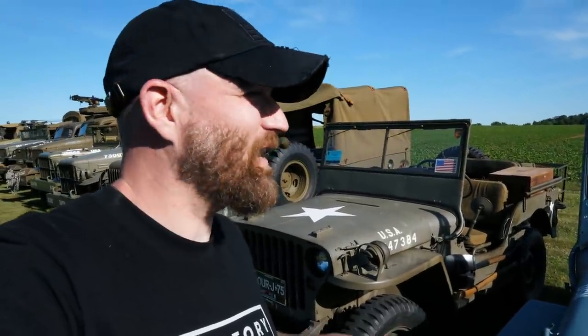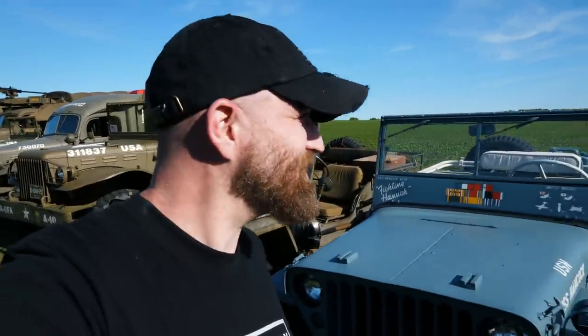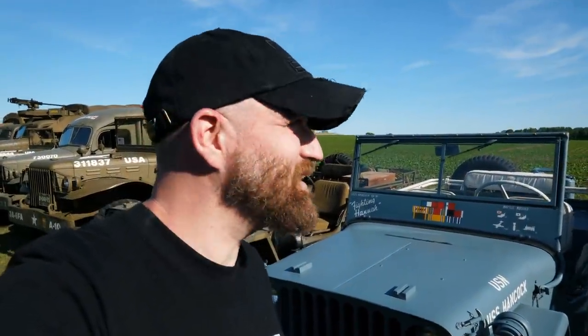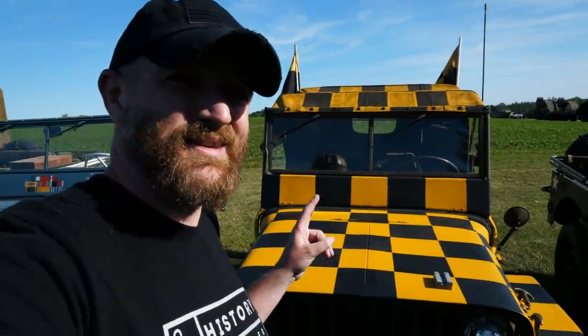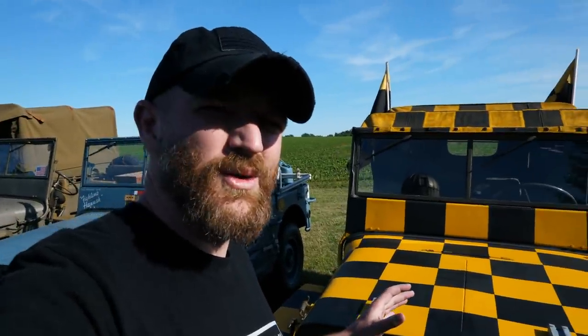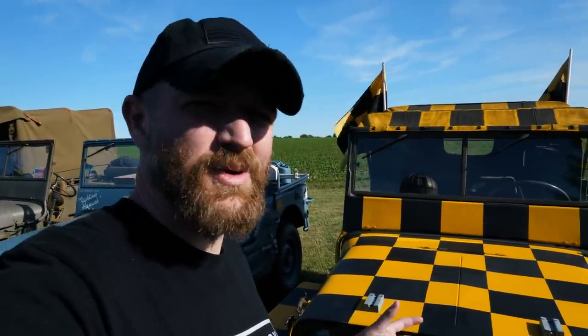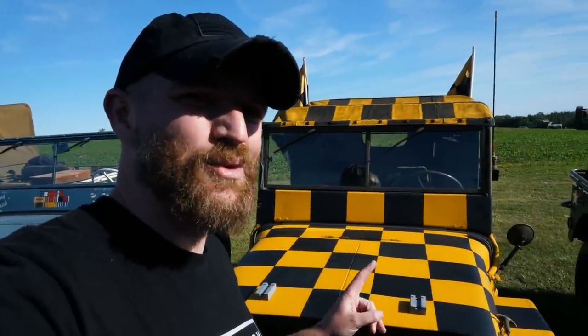Now, in the last video, one of the things that I showed that they have a lot of here are Jeeps. I don't know how many Jeeps are here, but it is a lot. And there are several that I didn't see on that first trip. And there's one that really caught my eye. This one right here. And at first, I thought, well, that's kind of a goofy way to paint a Jeep, you know, to make it look like a pair of flannel pajamas. But there is actually a reason behind this color scheme.